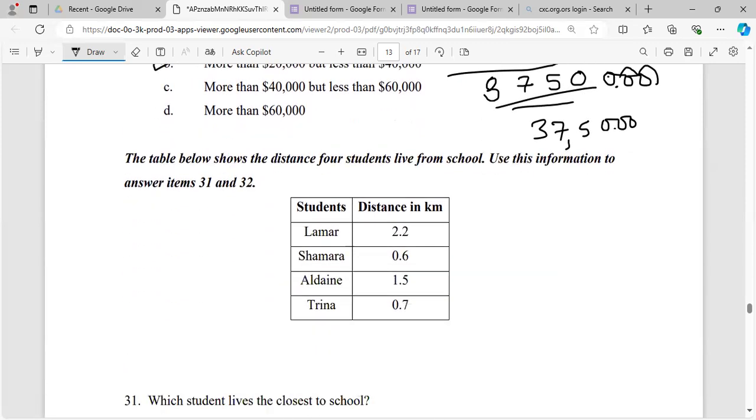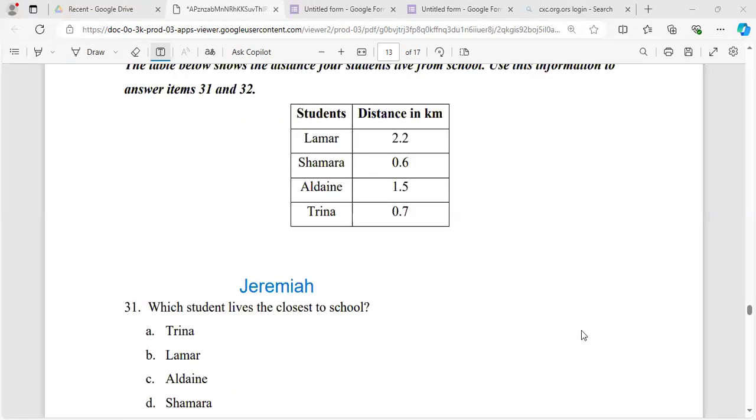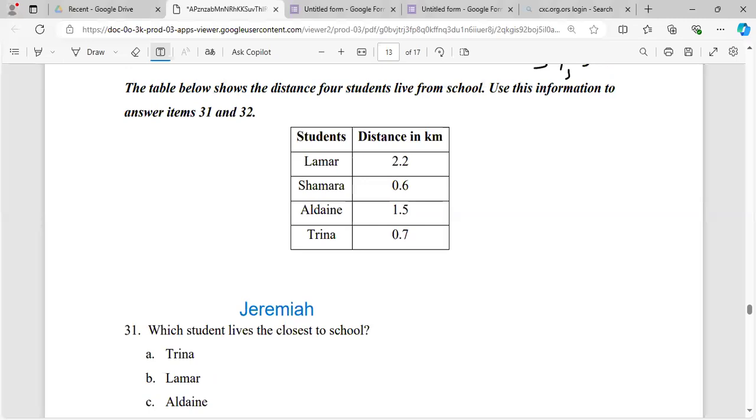It says the table below shows the distance 4 students live from school. Use this information to answer 31 and 32. This one was similar to the paper that we did before. But let us do 31 first. So it says, sir, it says which students live the closest to school. So you're gonna look at it.